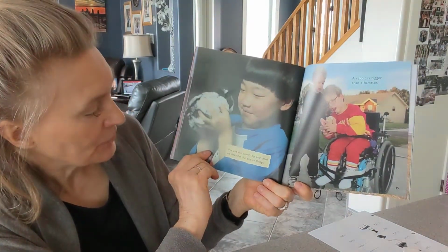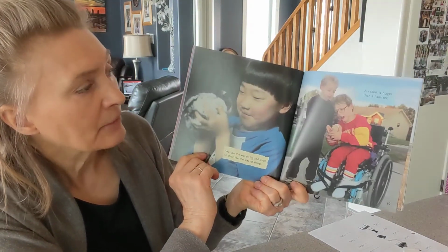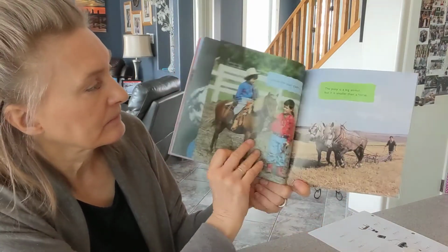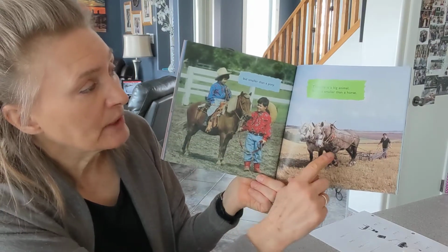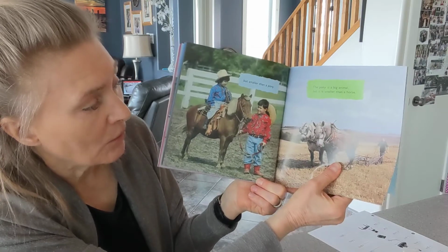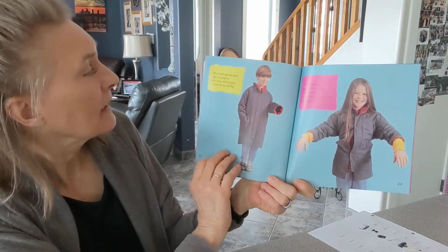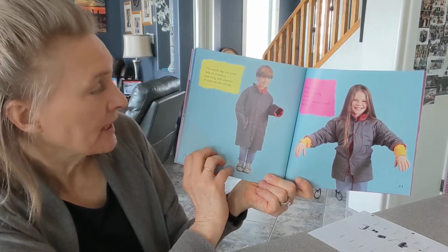We use the words big and small to describe the size of things. A rabbit is larger than a hamster, but smaller than a pony. And the pony is a big animal, but it's smaller than the horse. The words big and small help us compare one thing to another.